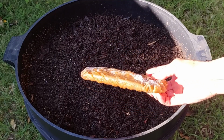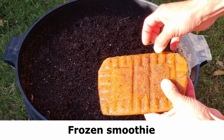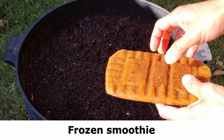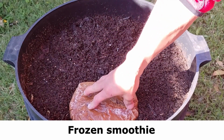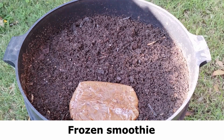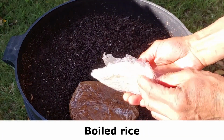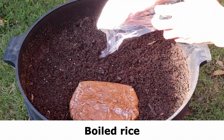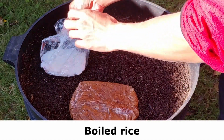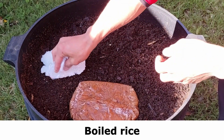This is a frozen smoothie. I put another frozen smoothie on the surface last week, and it disappeared when I checked it after a week. I'm not sure exactly when it was decomposed, so I'm going to try again. This is boiled rice that was left over from the last dinner. This is the first time I put rice into any kind of compost, so I'm really interested in it.